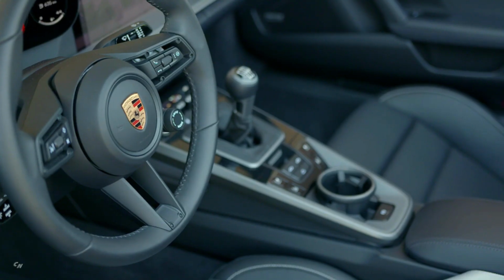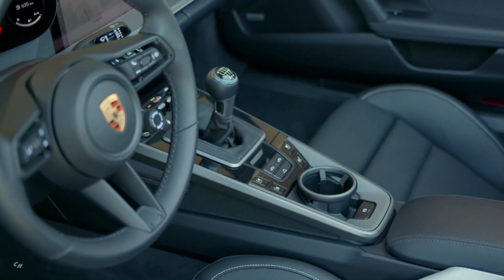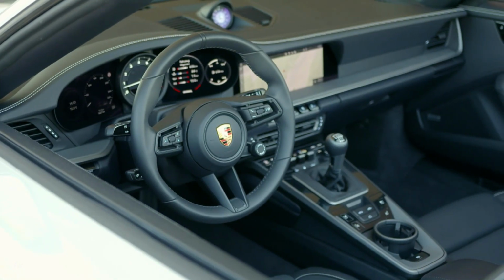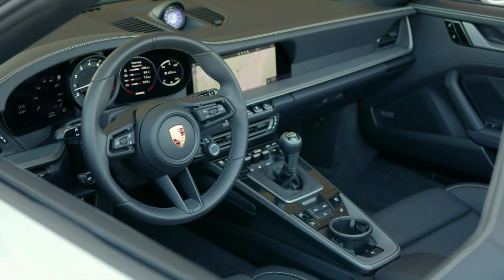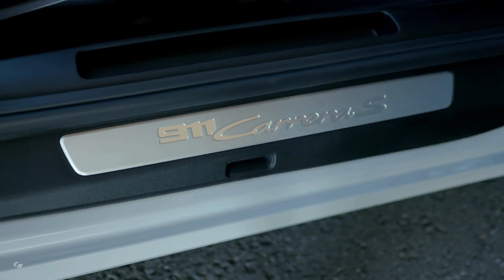The seats have also been fundamentally modified. Thanks to lightweight construction, the new design reduces their weight by around 7 pounds. The changed geometry provides significantly improved lateral support in the shoulder area. Like for the previous model, a full leather interior is also optionally available.